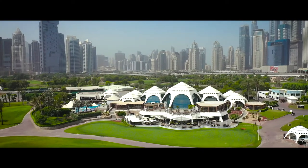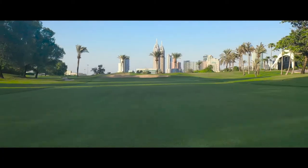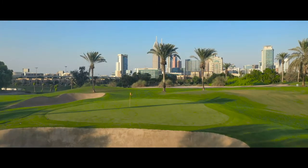The Majilis is iconic within the Middle East, but it's also iconic within the world. And being able to do this project and getting people to come to experience that special feeling of playing the Majilis, I think that will definitely come back. And having these greens and having pin positions and sizes and so forth, I think it's going to be like a new experience. It's like we're starting all over again.